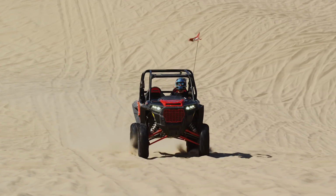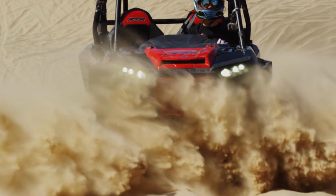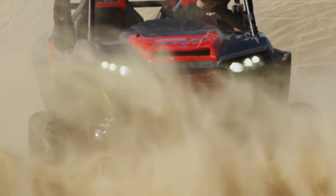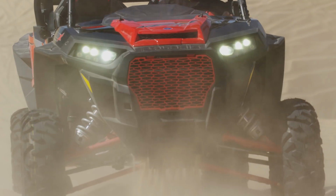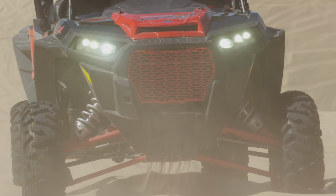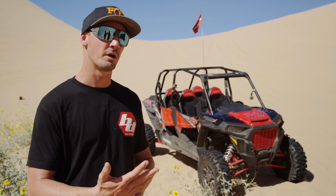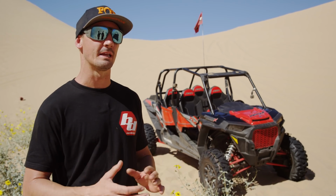DYNAMIX has also incorporated the braking part of it. So as you're coming up to a big hard stop and you're used to hitting the brakes and the nosedive feeling and the rear lifting up, what DYNAMIX does is, when you come into a corner or a hard braking situation and hit the brakes, DYNAMIX is actually going to stiffen the front end so that you don't get that nosedive feeling, and it keeps everything nicely planted.